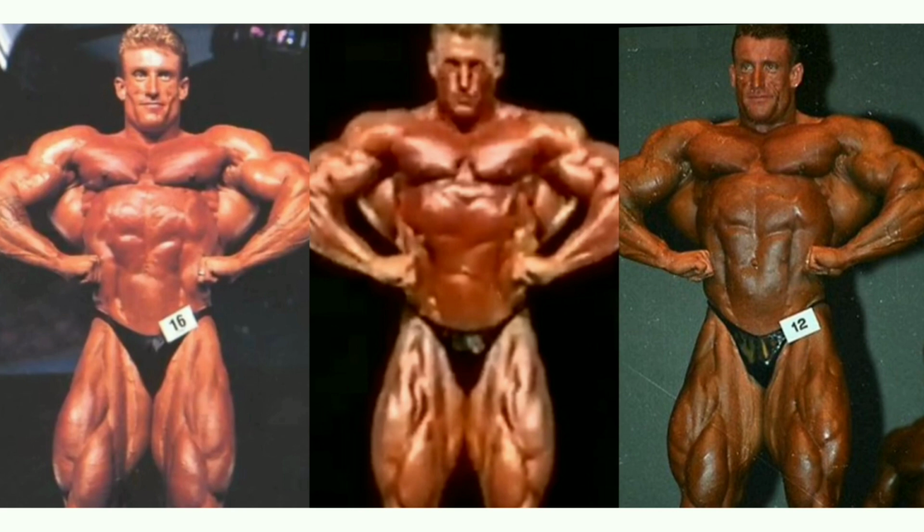This version not as big as some of the later versions, but you can see for yourself that it looks pretty good in the front lat spread, right? Not as massive, but he sure looks more aesthetic. Plus, no torn biceps, that's always nice to see. In the middle we have the 1994 German Grand Prix version, which is rarely ever mentioned because there is no good footage of Dorian from this contest, but he was shredded to the bone and he looked great.